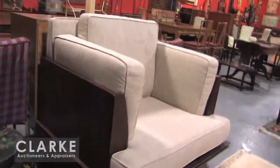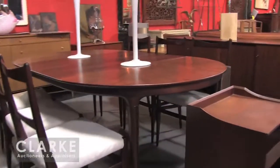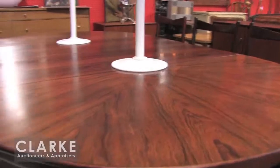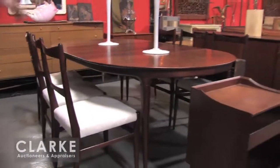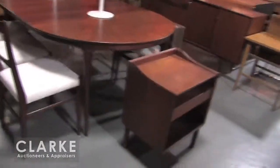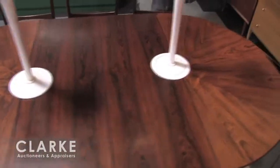And we'll continue on here to something that I personally like, a Danish modern signed table and chairs, a set of 6 side chairs. 2 leaves for this table. It expands to what you see now and collapses into a circular table. It's made by a company, Illum Bogius from Denmark, and really clean, very nice look to this table.